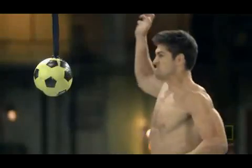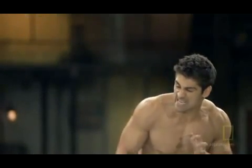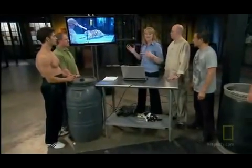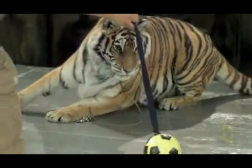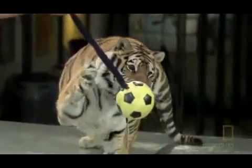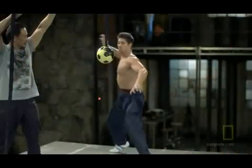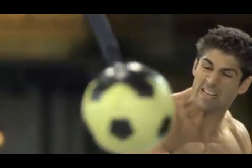The strike is blindingly fast. But could it be anywhere near the power of a tiger? Okay, let's take a look at the high-speed video of both the tiger and Bren striking the instrumented ball. Look at that focus. He is completely focused on the ball, and then he strikes it right there. Wow. Well, let's see if Bren had that focus that we're talking about. Yes, he does. Look at that. He absolutely does.